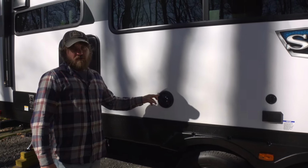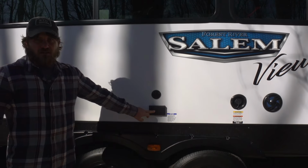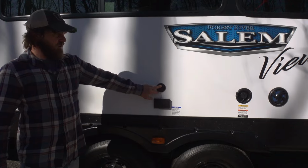So we got outdoor speakers, which is something that's pretty important to us. We usually have the radio on when we're camping. There's an outlet here which you could use for cooking appliances or things like that. We normally have a table sitting out here, or you can use it for a TV. There's a cable hookup here.